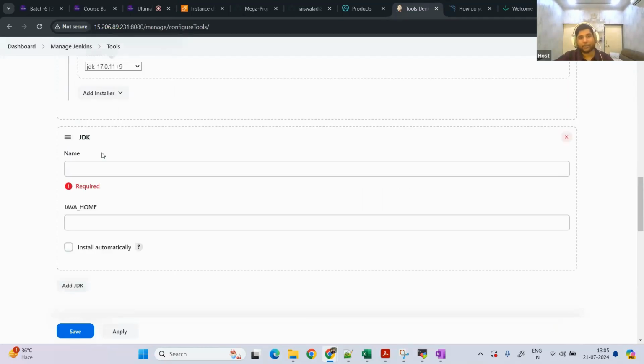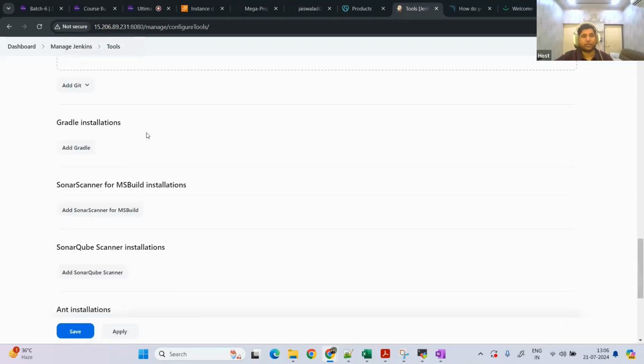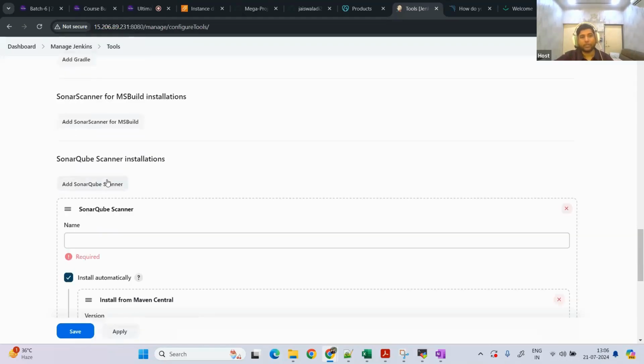After that, you can see there is the option to add another version. So you can add multiple versions of JDK. Okay, I have configured just one. Scrolling down to SonarQube. Now this is an option. This option is also available, SonarQube installation. And this option is available. Now this is specifically for .NET projects, but this is for all sorts of projects. So always go with this one.